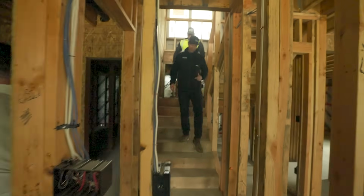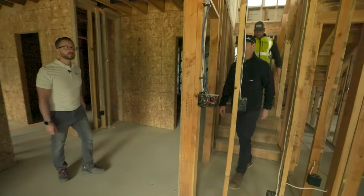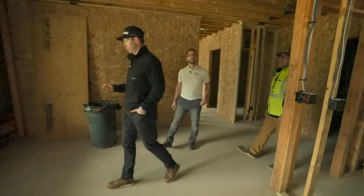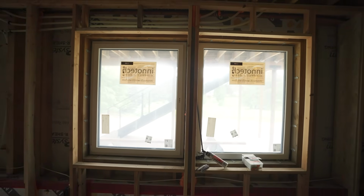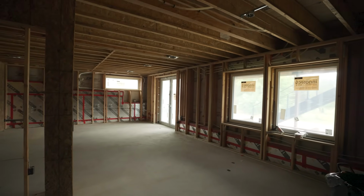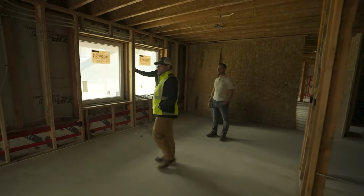Oh man, look at this light-filled basement. This is nice. I love a good walkout foundation. Does not feel like a basement down here when you've got these big full-size windows. This is gonna be awesome. Well, and they're 9-foot ceilings, and we don't have to do bulkheads or soffits because we don't have any ductwork down here, and that makes a big difference.